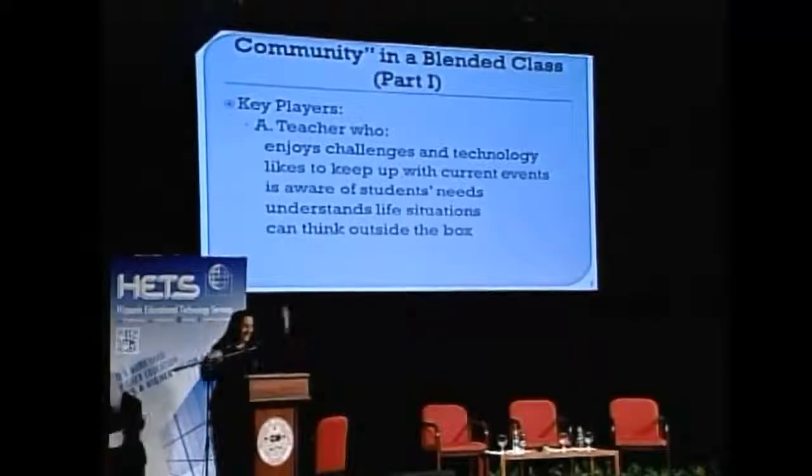So what is it that you need for a blended course? First, you need an instructor who welcomes challenges and is not afraid of technology. Remember, I mentioned earlier that my students help me with my iPhone. So I'm not afraid of technology. I'm just sometimes going, okay, I can't do this. Can I find a different way of doing it? So sometimes the students help me.